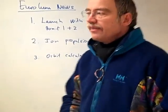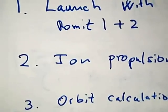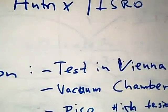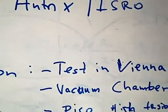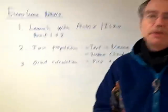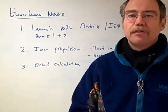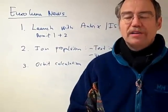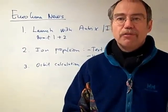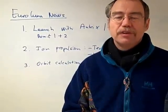The second news is more technical, and that is linked to our ion propulsion engine, where here in January we had a significant test in Vienna with the ion propulsion unit inside the vacuum chamber and our test equipment outside. We also had one in October, November last year, where we were not so happy with the results. It didn't quite work out the way we wanted it to go, and therefore we went home and had long work on what should be done and how we could do the next tests.